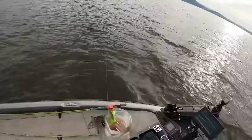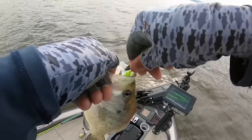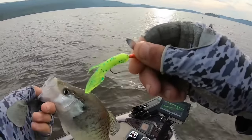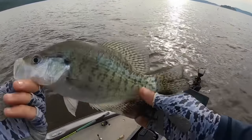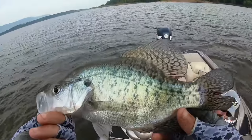Let's go. Keep swapping around different jigs. I just put a jig on. I was like, they won't resist that, but then they did. But I was like, they don't ever resist this one. You get this kind of colored water, bright chartreuse blue flake. Don't know what it is, but I've caught them all across the state on that one color, and it never fails.